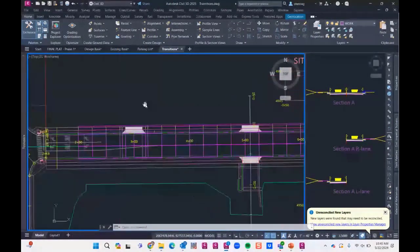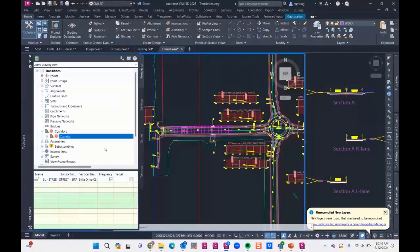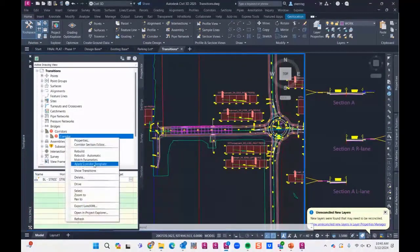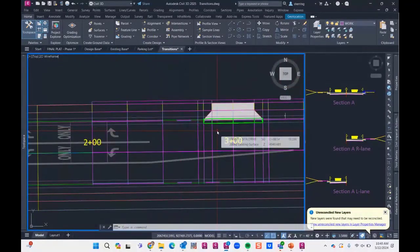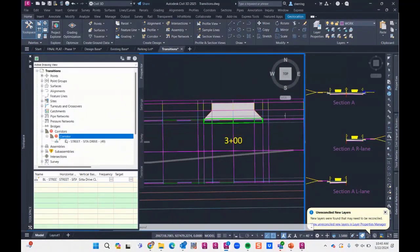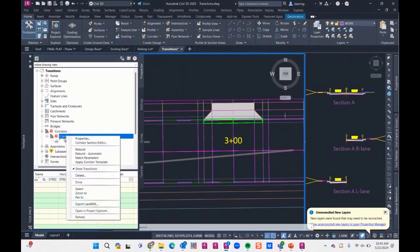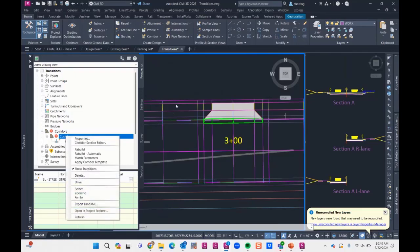A newer thing in here is you can identify where the transitions are. So if you had a bunch in this corridor, which if I built this out, we would, you can right click and say show transitions. And it says there's a transition in this corridor at this point. Those would all be in the corridor. Whether you want to show them or not, I don't know, but there's a toggle for you.